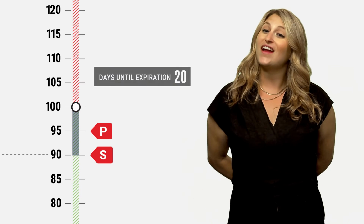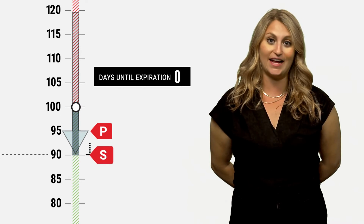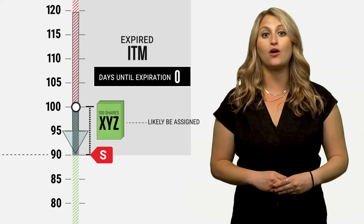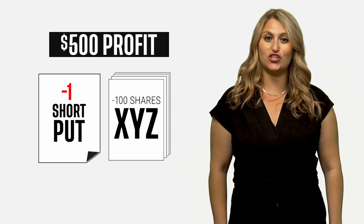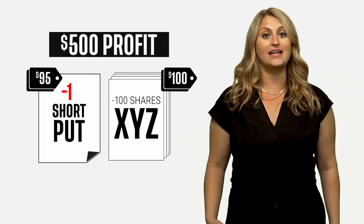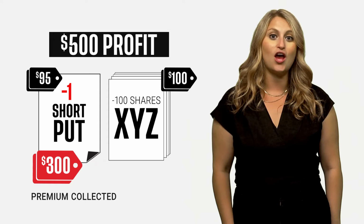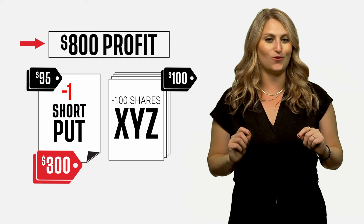On the other hand, if XYZ's price falls below the 95 strike to a price of $90 at expiration, the in-the-money option will likely be assigned if held through expiration. And the 100 short shares will be bought back or closed at $95 per share. In this scenario, the investor's short shares profit $500 from the downward move in XYZ from $100 to $95, where the profit on the short shares is capped. The investor also benefits from the $300 in premium collected from selling the short put, resulting in a total max profit of $800, excluding any commissions or fees.